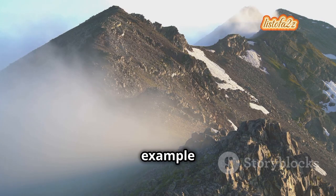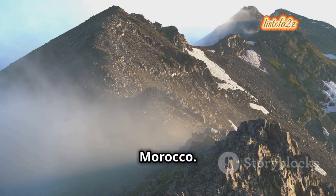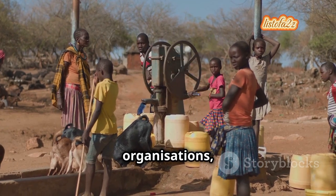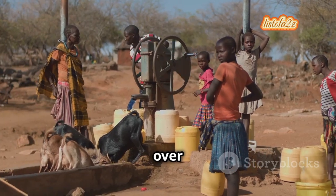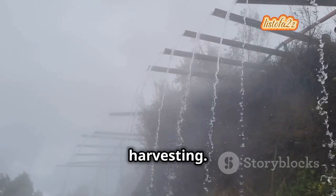One notable example is the world's largest fog collection project in Mount Boutmezguida, Morocco. This project, supported by the Moroccan government and international organizations, uses a network of fog collectors to supply drinking water to over 14 villages, demonstrating the transformative potential of fog harvesting.